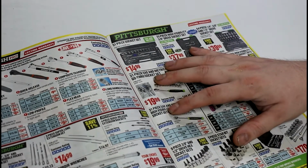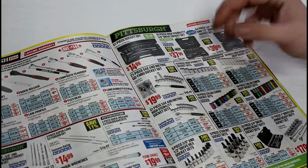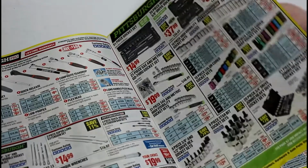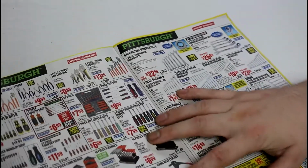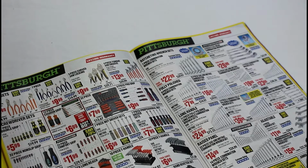I've heard bad things about their tap and die set. Their colored sockets, I actually started out with those before I bought the impact ones, and I cracked almost every one of them. And I'm sure these chromed ones are exactly the same as the colored, just not colored. The locking jaw vice grips, I think they're a great deal. 10 bucks. You can find them on sale for $6.99. I don't have any of the channel locks.